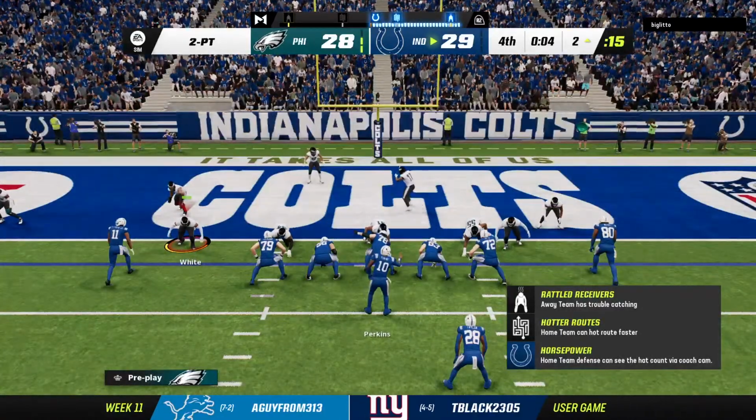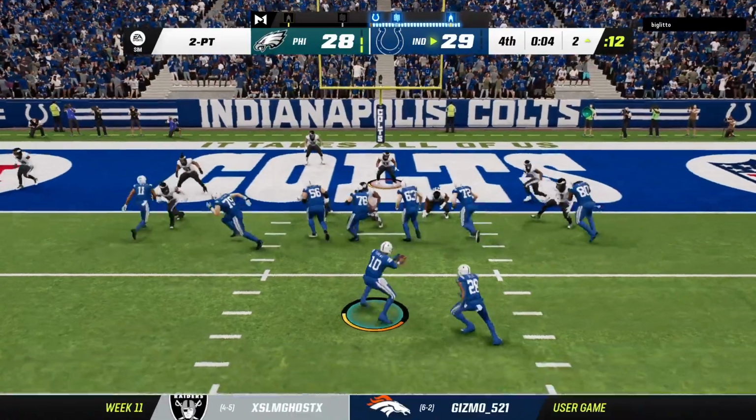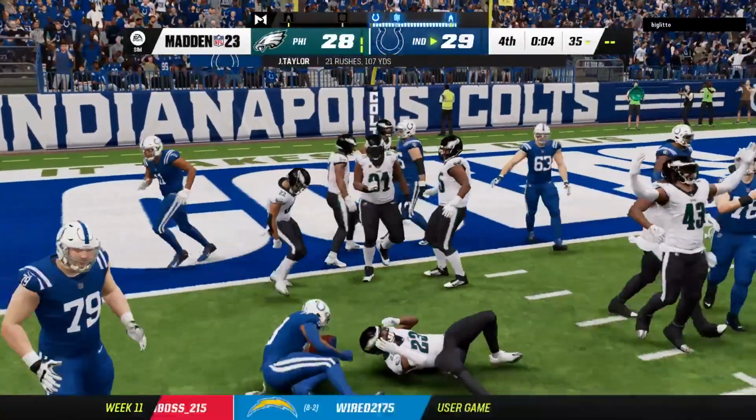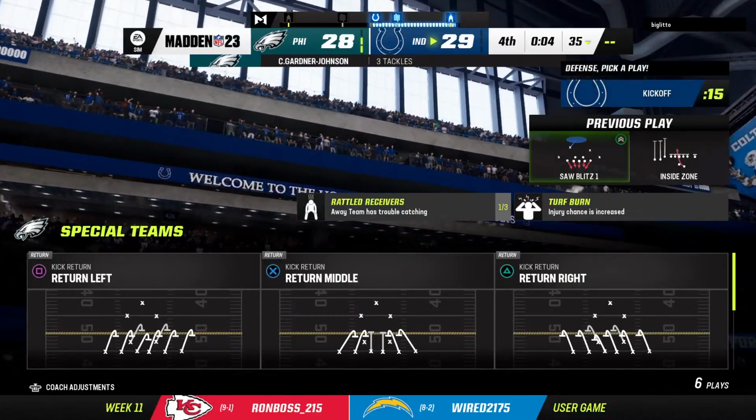And now the Colts are going to keep the offense on the field as they'll go for 2 here. They'll let Taylor try and run. And they can't convert. It's incomplete. But they still have the lead here in the final moments of this game.